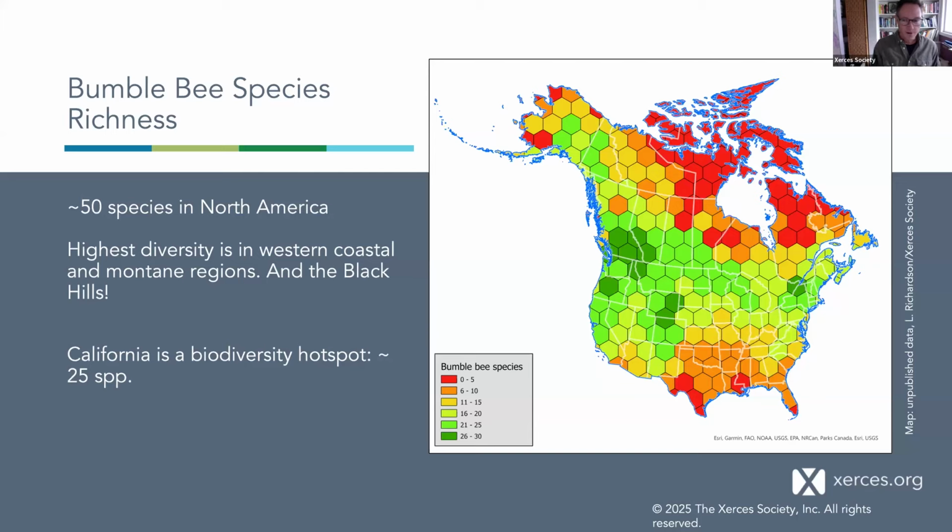Let's talk a little bit about where they are. So this is a map of the species richness, or biological diversity, of bumblebees on the continent. I said there are about 50 of them. And in each of those cells, I've summed up the number of species that have been found in recorded history. And so you can see that the center of diversity is really the Rocky Mountains, the central Rockies, let's say, and then areas of the Pacific coast. Some of the other spots might have more species because of more collecting activity.